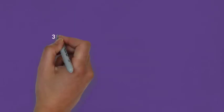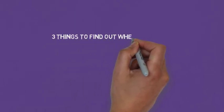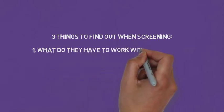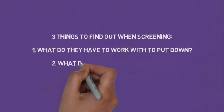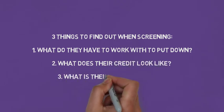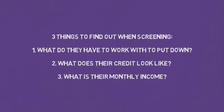And here's my pre-qualification. I have three requisites. I want to know what they have to work with to put down. What's your credit like? Good, bad, ugly, fair? Have you had any judgments or foreclosures? And number 3, I want to know what their monthly income is. Gross or net, it doesn't matter. I can figure it out either way.